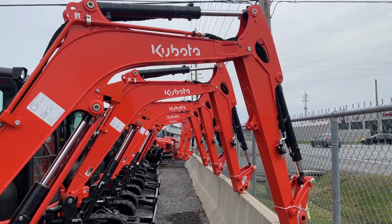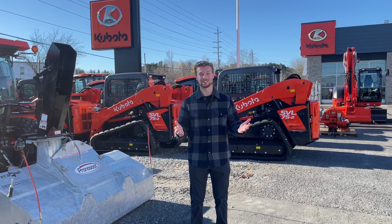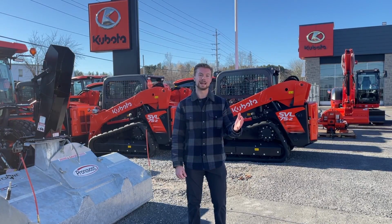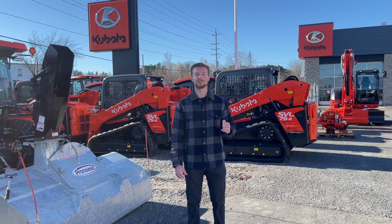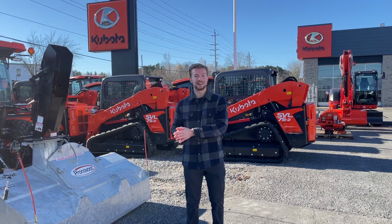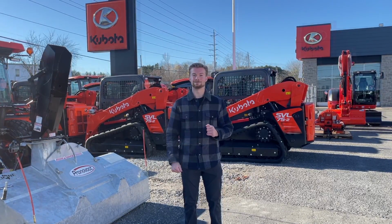And then, as a lot of you might know or might even have it on your Kubota tractor, is Kubota insurance. If you're from Canada, this is called physical damage insurance. If you're from the United States, it's called KTAC insurance. So we're going to go over today what that covers, what it doesn't cover, and what benefits it has to you.